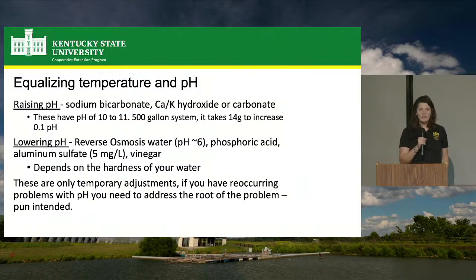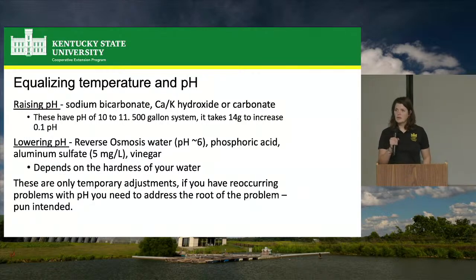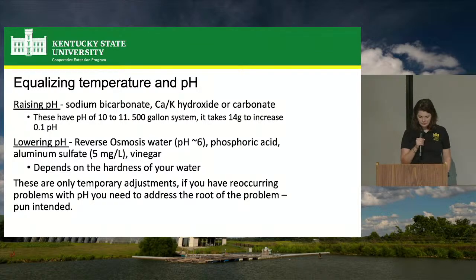In our 500-gallon research system at KSU, it takes only 14 grams to increase the pH by a level of 0.1. I just want to highlight that because it doesn't take a lot of that compound to raise your pH just by a little bit.